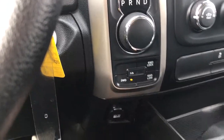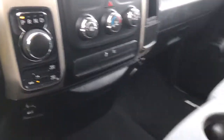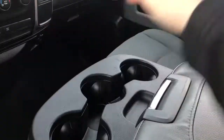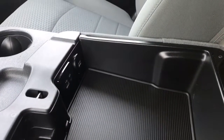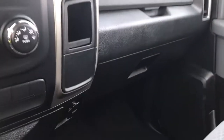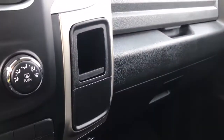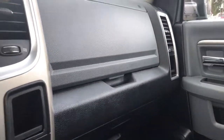12-volt outlet just below that, and just here you have a little storage bin that can sit flush with the dash. Some cup holders there, and in your armrest there's a clip on the end. Give that a press, there's plenty of room in there, as well as a 12-volt outlet, auxiliary line-in, and USB. Off to the side, another little USB outlet and some more storage. Glove compartment, and just above that is another storage bin.